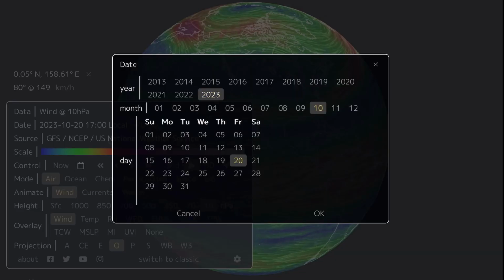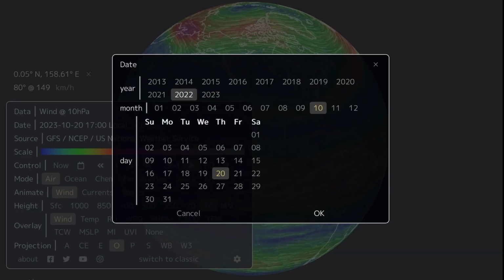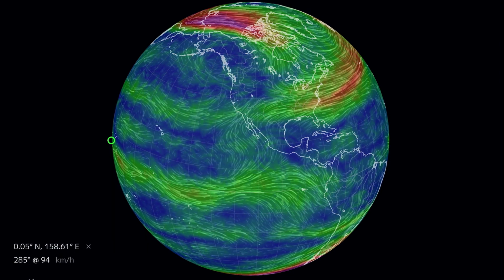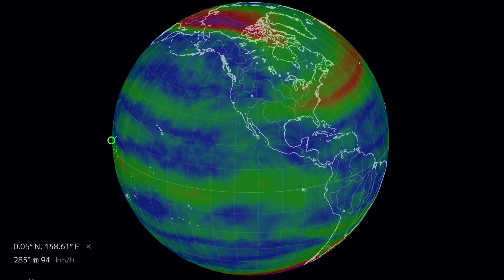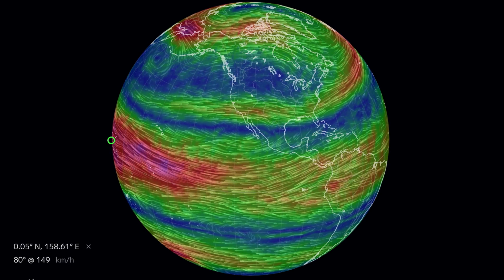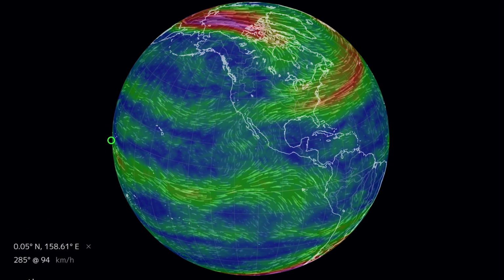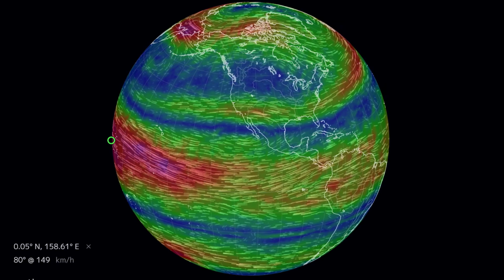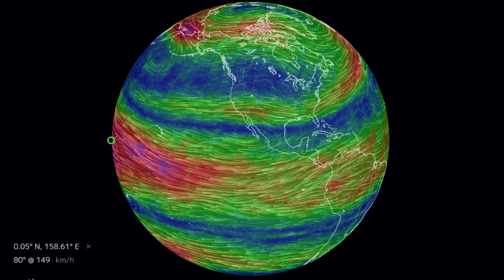And I wanted to share with you what it looked like this time last year. That's quite a difference, folks. Notable through the equator. And as well, how far down the polar vortex is stretching already.